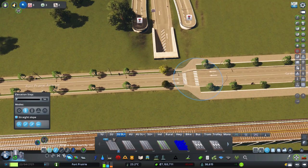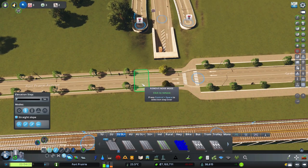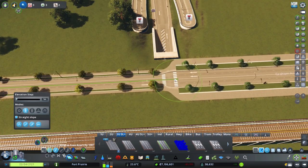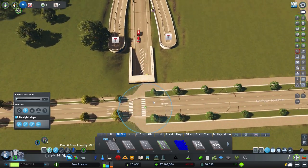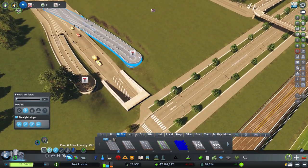Whoa, getting some lag here. I think I'm gonna have to delete a node. So we'll delete this one. And we'll grab this, I'm gonna hold Alt with Move It, just to slide it up right into the middle here. And now we can see if we can try and connect these two together.